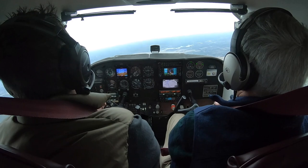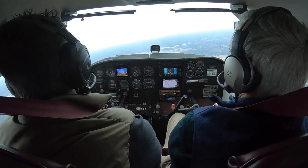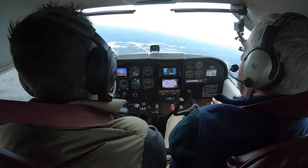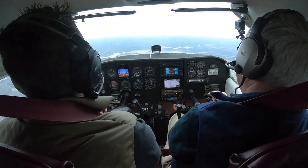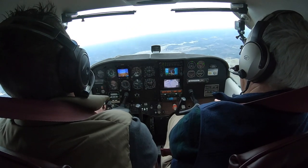And of course, on a windy day, you're just constantly tweaking the ailerons to keep the plane from drifting sideways, and your feet have to do the same thing. They have to be dancing to keep the nose going straight. And believe me, it doesn't come natural. Okay, going right. Hey, you're catching on.